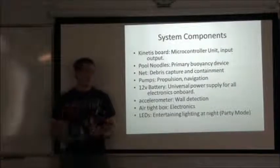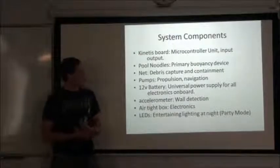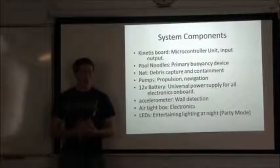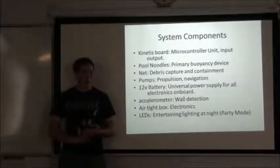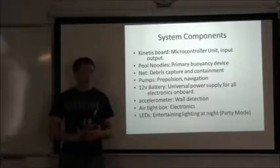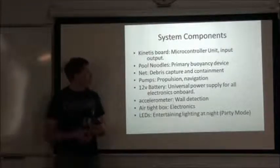Some of the main system components that would be required in such a kit design would be a Kinetis board, a microcontroller that we would use to handle all of the inputs from sensors, the light sensor, accelerometer, everything like that, and also the outputs to the motors, turn them on and off.